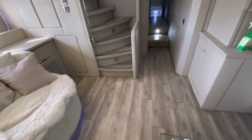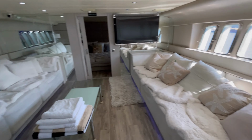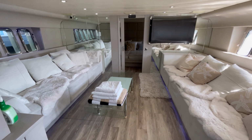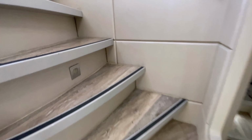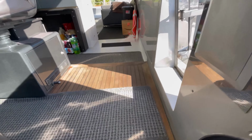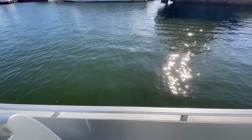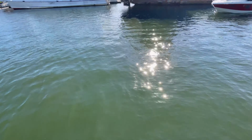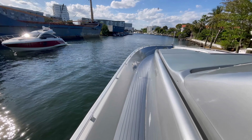Really, really beautiful. Another look. Lovely. Okay, let's head upstairs and we'll show you the bow. I put my sunglasses on as it's bright as hell. Here we go. Exit out of the side access hatch. Then we head over to the front.